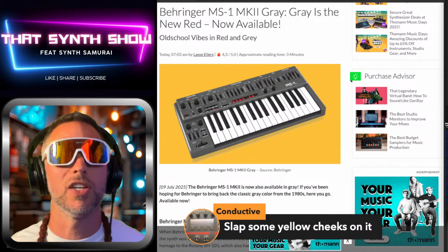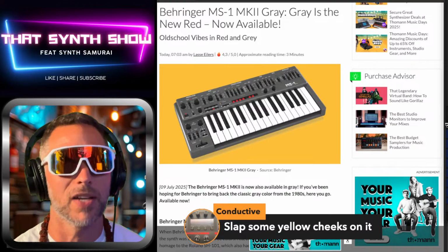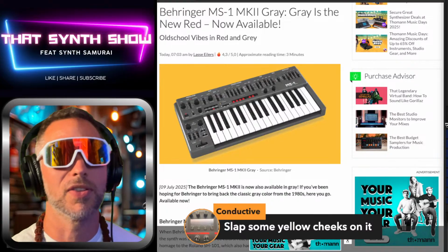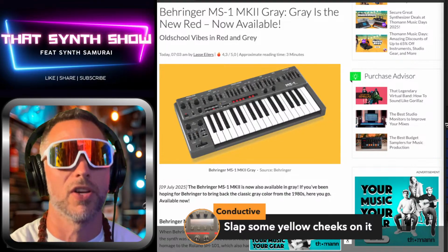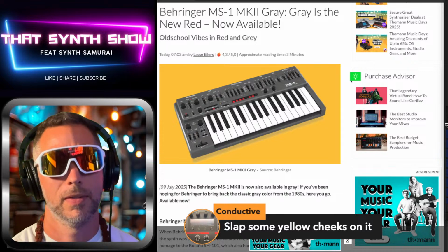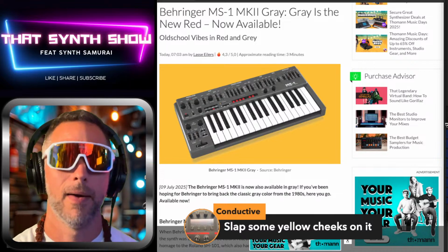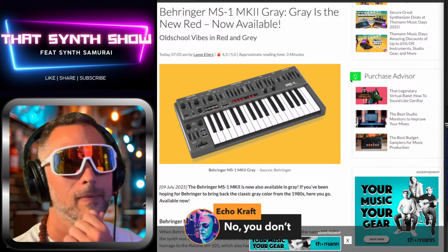Slap some yellow end cheeks on it. I think every synth should have detachable end cheeks. Let us customize these things. It's 2025. We don't need to buy a synth and never be able to put a new dress on it. Imagine if your missus wore the same clothes every single day. You'd be like, baby, can you not put on a different pair of pants? All right, no, you don't.